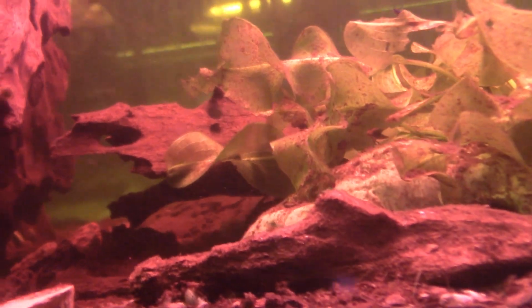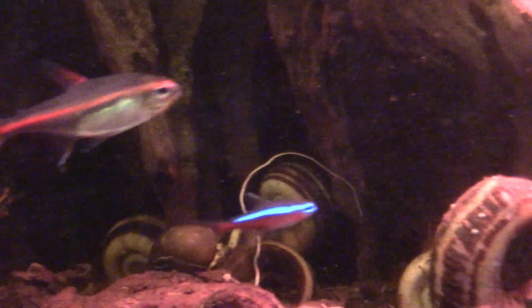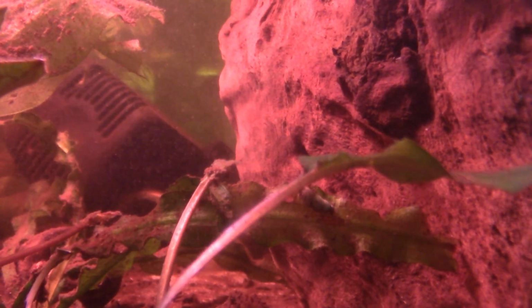I haven't seen any babies really. Need to get my magnifying glass. What I need to do is get my GoPro in the water in here and try to get around in some of these back nooks and crannies to see if we can spot some babies. What is that? Rosy, little tiny rosies. But not babies.